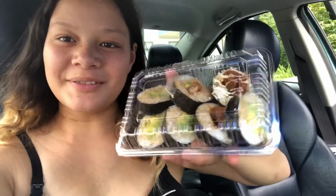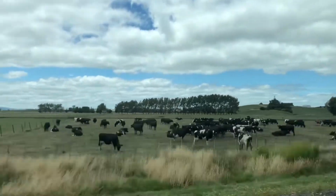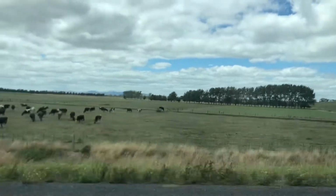Okay, well, I'm getting in the car. I'll have my sushi fix, and then I'm going to pick up my cousin, and we're going to make our way to my growth scan. I'm craving sushi. I was craving it yesterday. I had some yesterday, and I'm wanting some more. So I'm going to go and get my sushi fix. Got my sushi fix. Yummy. Avocado, chicken. And we're off. Look at our beautiful farm scenery.